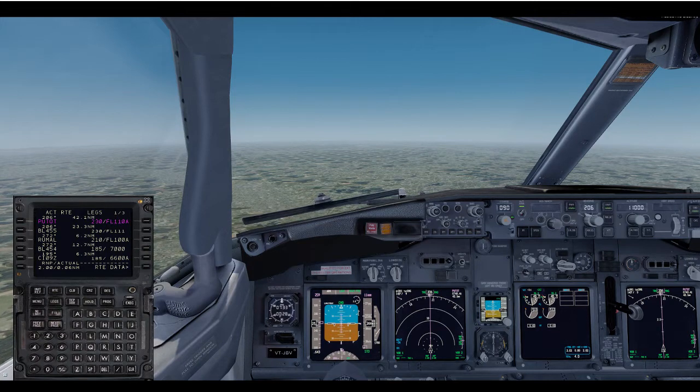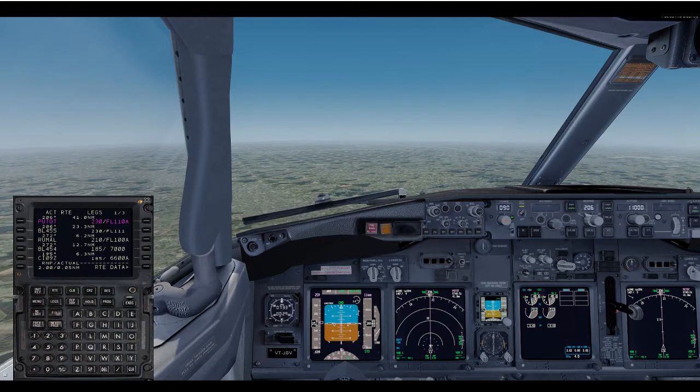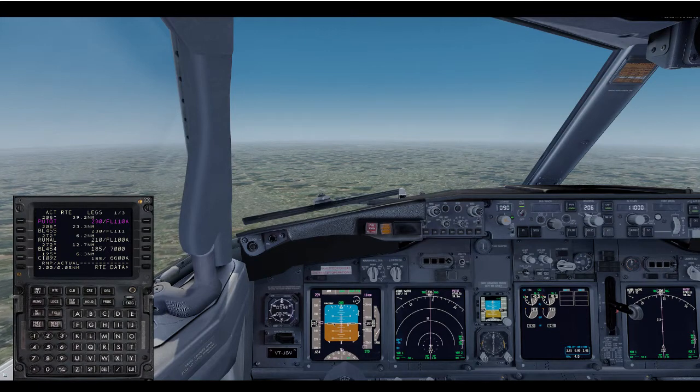JetAirways 2803, you are cleared to destination Bangalore via the 2.6 arrival, ILS approach runway 09, call for descent. Cleared to Bangalore via 2.6 arrival, runway 09. We are ready for descent, JetAirways 2803. JetAirways 2803, descend flight level 150. Descend flight level 150, JetAirways 2803.